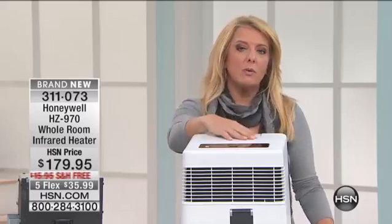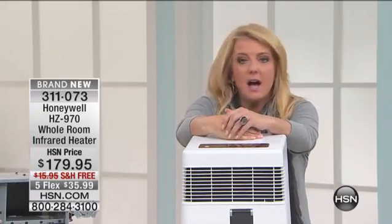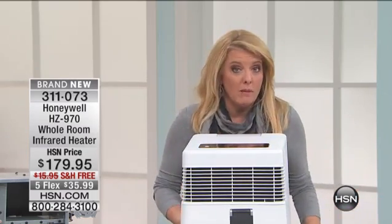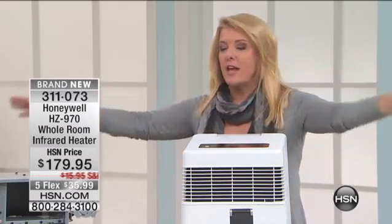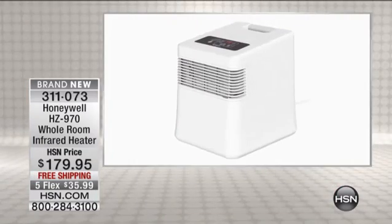Mm-hmm. Now, infrared's a really big deal. And I want to stop and kind of emphasize that for just a second, because it is unlike those space heaters. You know, space heaters, you're like, oh, great, my feet are warm. In fact, they're too hot, and the rest of my body's freezing. When you go to infrared, that's literally heating up everything in the room. And explain how that works, because people, it's a different concept.